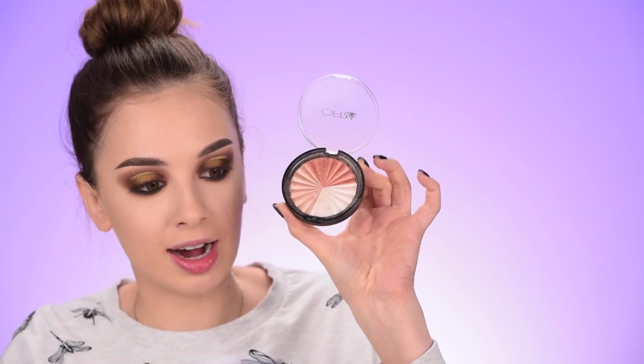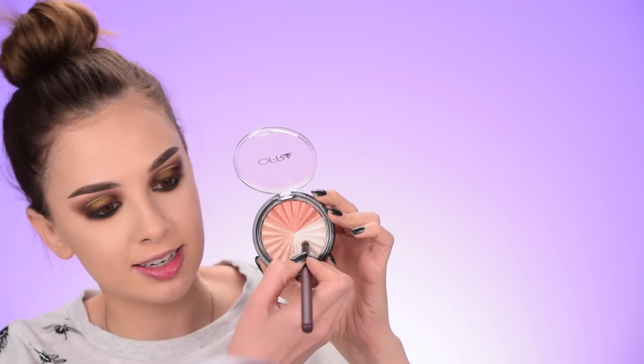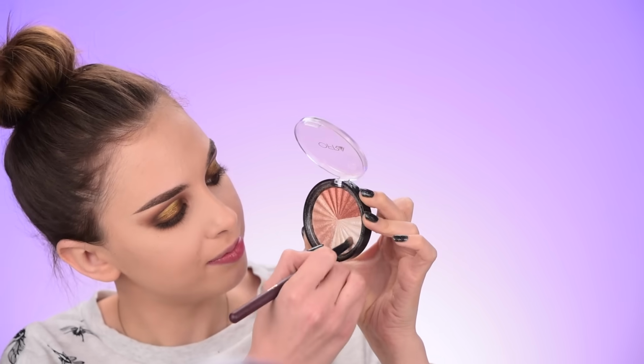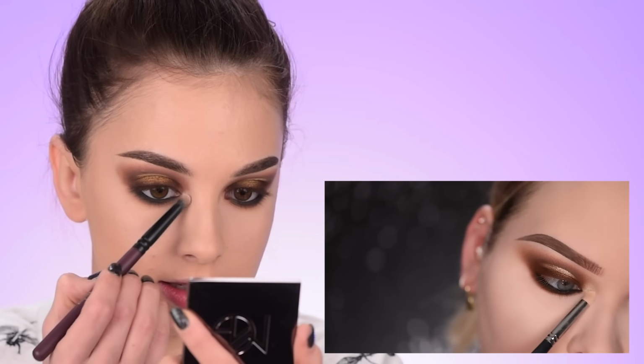This is the Everglow highlighter. This is her collaboration with Ofra. So I'm gonna take this color here. It's like the lightest one from the 3 of them. And she's placing it right here somewhere.